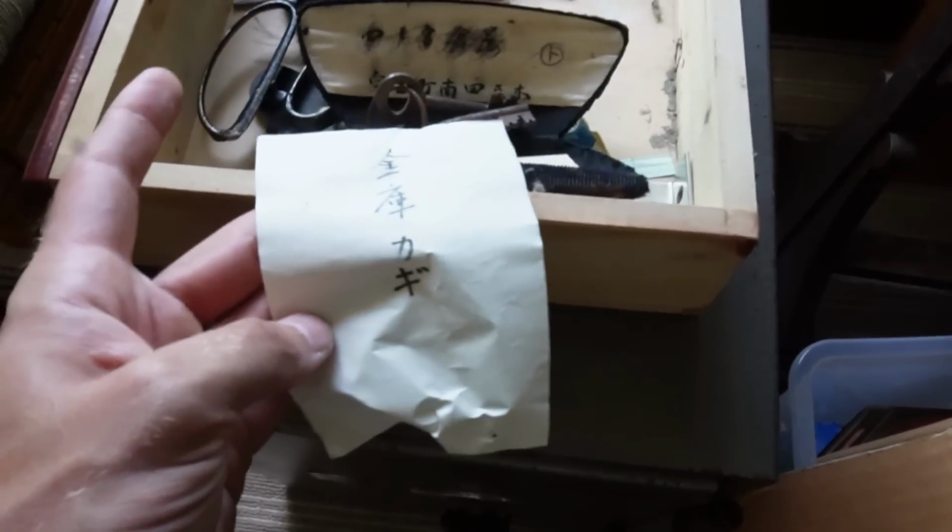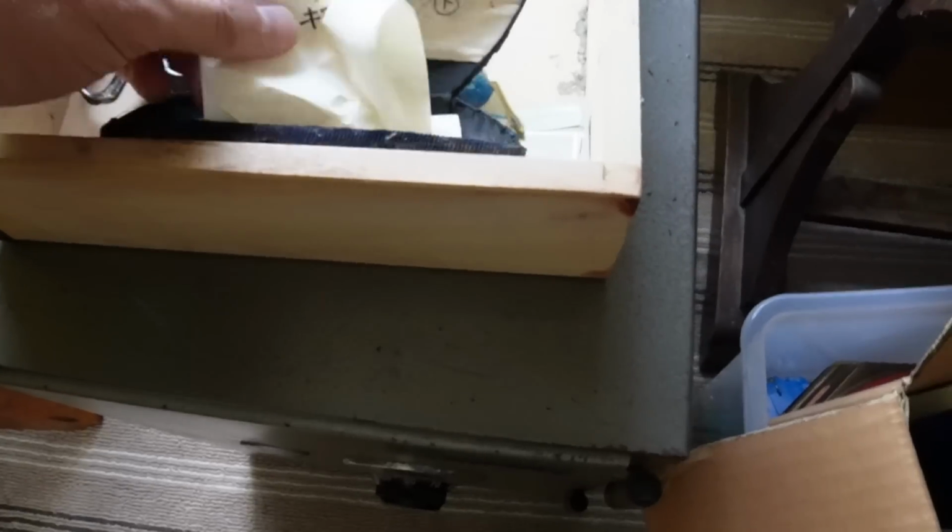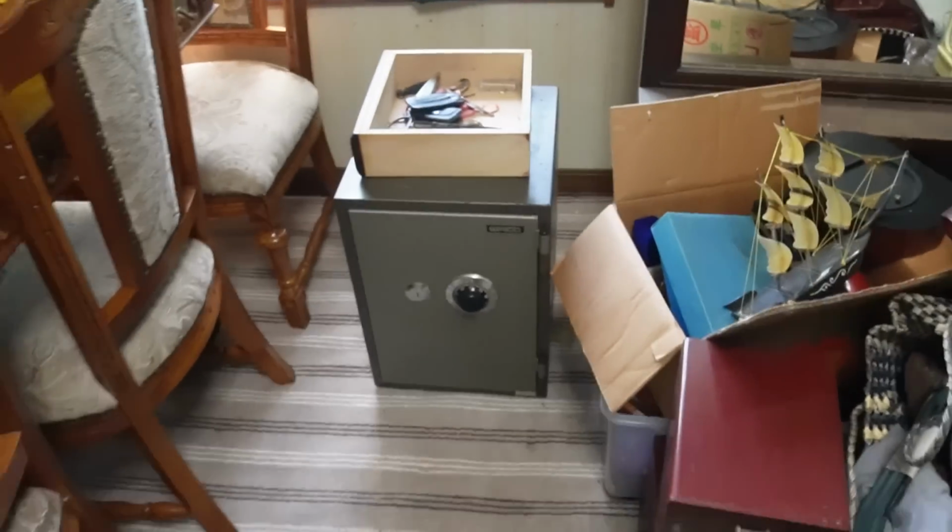We found a note here that says that it's the key to the safety box. But I haven't been able to decipher what it said yet. So we have a pretty big day ahead. The second floor is almost completely cleaned out. There's one company now, a trash company, who's coming here to give us a quotation for how much this will actually be to throw away. Hopefully it won't break the bank.